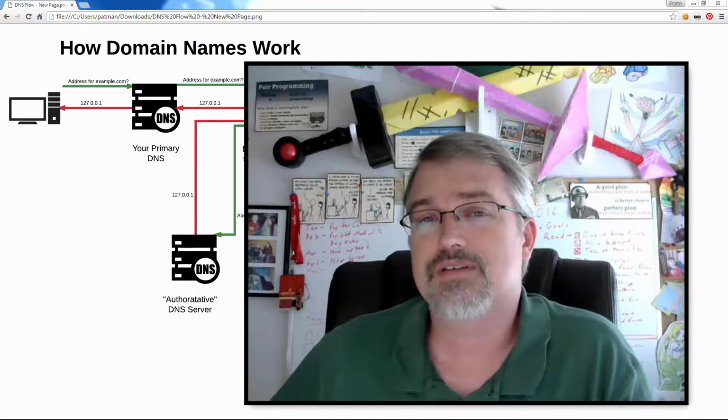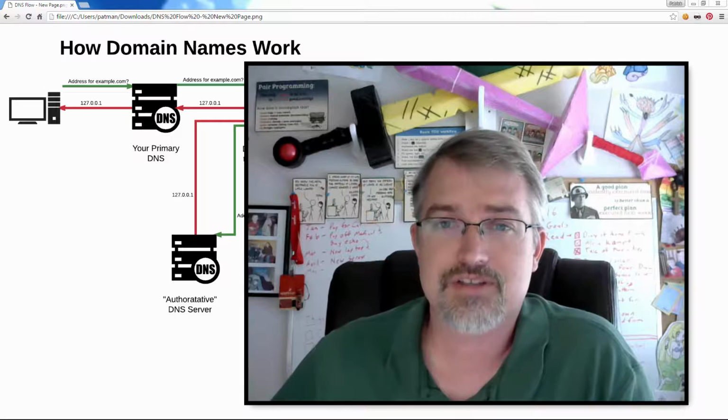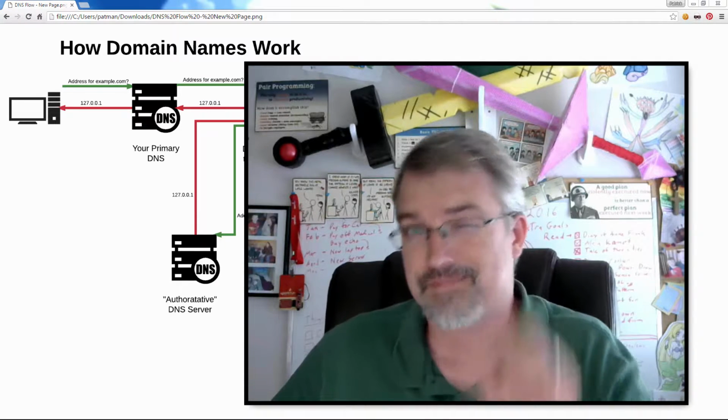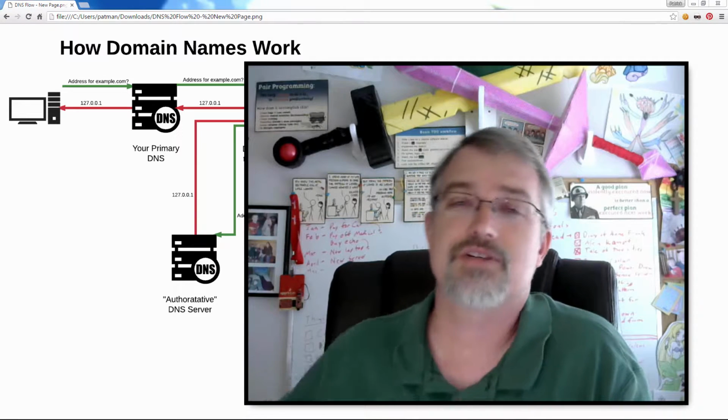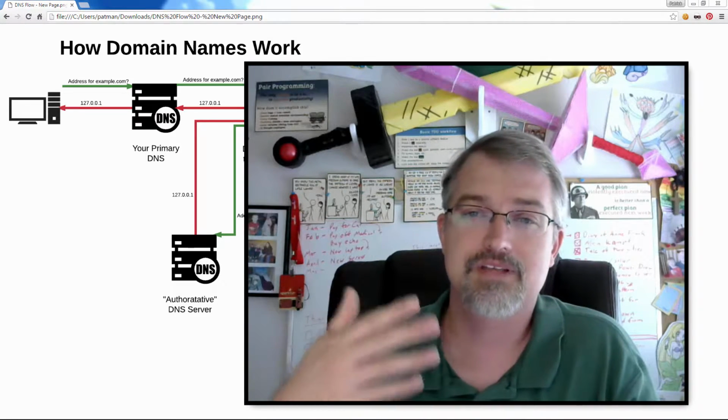But another reason I want to suggest using Amazon Web Services is you can actually pay a very little amount to use it, to set up a DNS, to use their DNS services. And we'll go into that later, but it's kind of important.